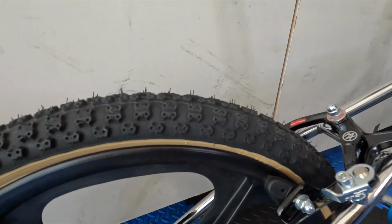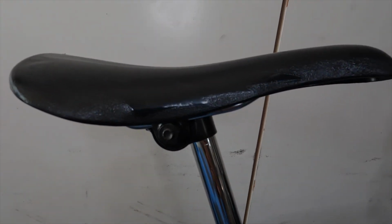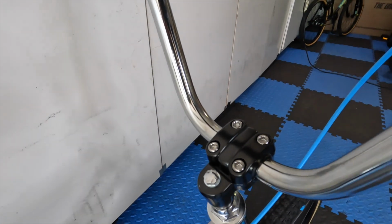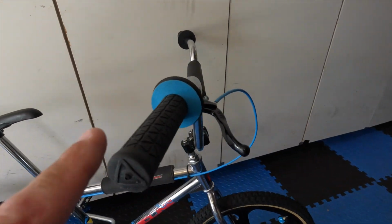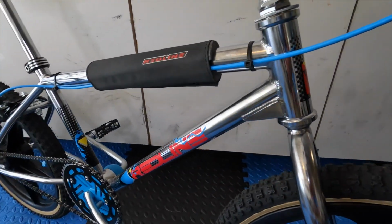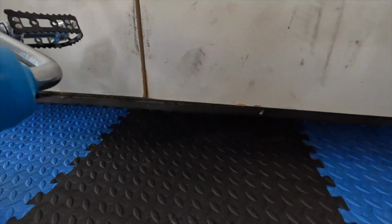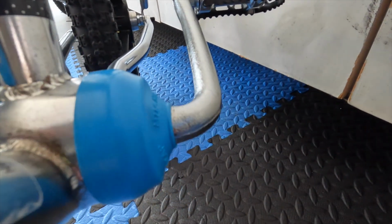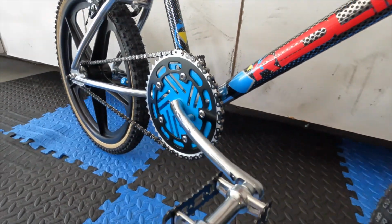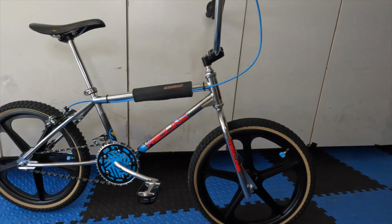Got an MX 1000 side pull brake, Tange seat post clamp, and then a Velo seat with the lightning bolt in it, just like the original 500Bs came with, and a Sun Tour type stem. So I added some Ame grips, Dia-Compe MX levers, the light blue cable which complements the logo and design, and some other light blue parts. If I spin you around to the other side, you see the mushroom bearing cap on there also, and the light blue dice. So I'm real proud of this bike.